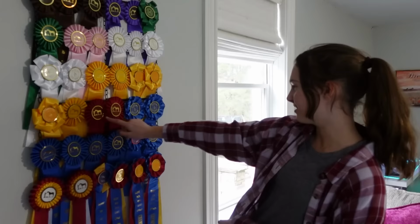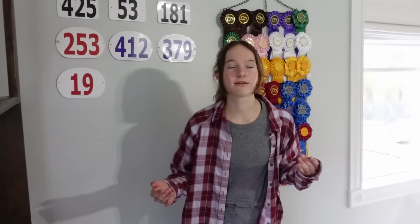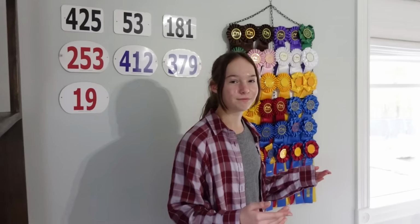That's a lot of ribbons. And then what are these over here? These are my show numbers. So basically, they're like the judge's way of keeping track of you. You tie it to your back, so once you're done with your flat class, you line up in the center of the ring with your back turned to the judge, so the judge can see your back and your show number, and then they'll announce the winners.